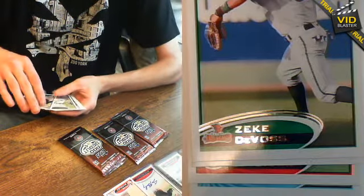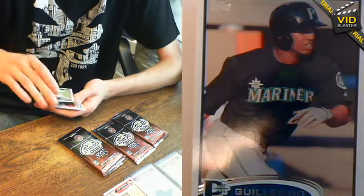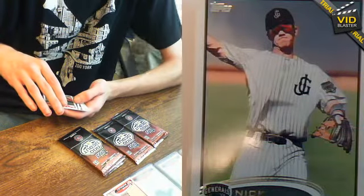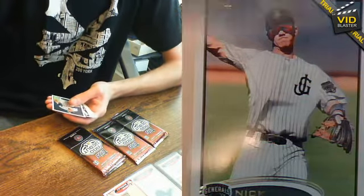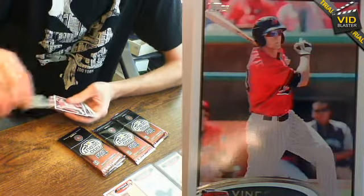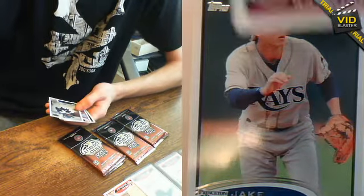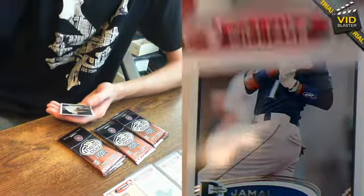Guillermo Pimentel, that's for the Mariners. What's this? I guess nothing. Nick Franklin. Vinnie Catricala. Jake Hager. That sounds like an old American name. Jake Hager. Anthony Ranaudo. Jamal Austin. Matthew Williams. That's an old American name. And Matthew Murray.